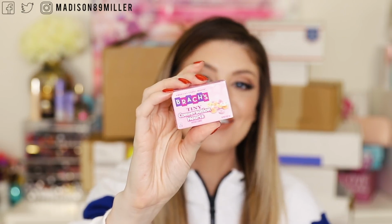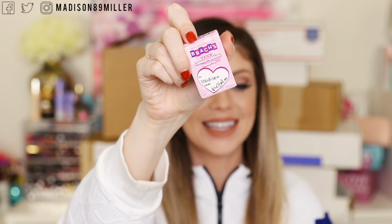All right, so they also sent these candies too. They're tiny conversation hearts. You know those little Valentine's Day hearts? How cute is that? And it says, to Madison, love The Balm.